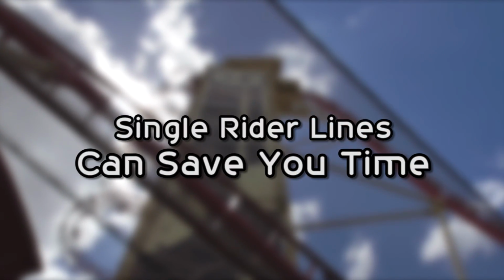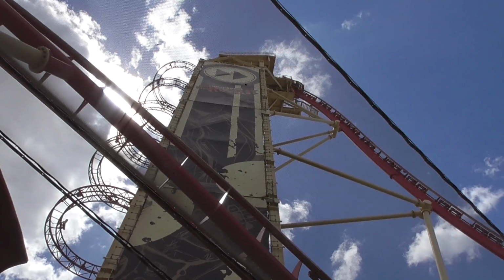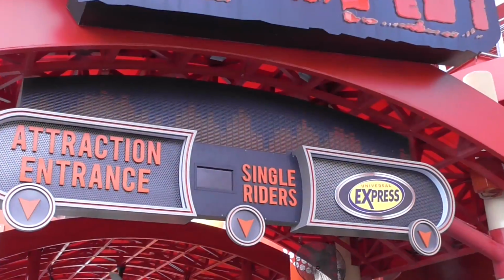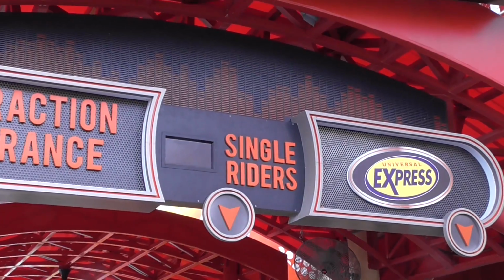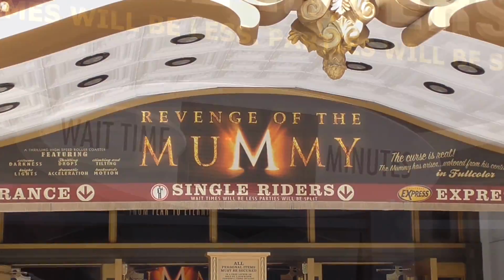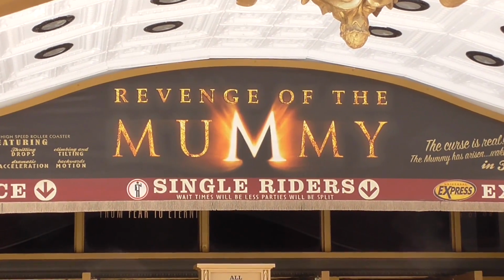Single rider lines can save you time. As someone that visits the park by myself a lot, I love the single rider lines. They aren't always that much faster than the regular line, especially on really busy days, but most of the time they are. I'll use the single rider line to redo something I just cannot get enough of, like Revenge of the Mummy.